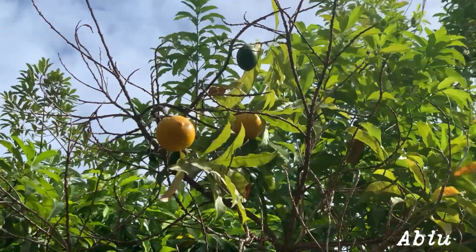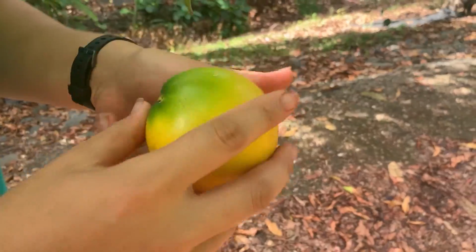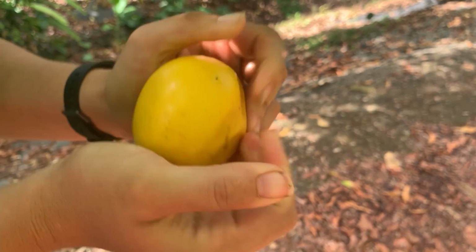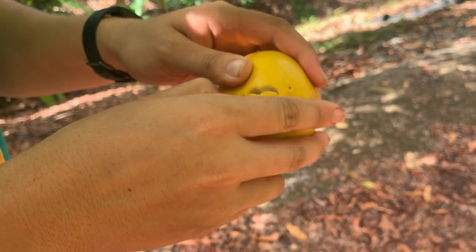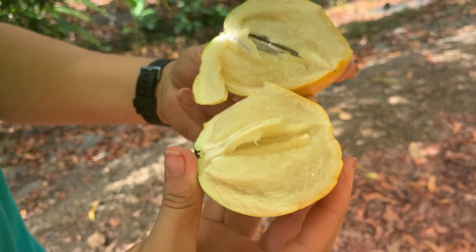Then we came across some abius, which are in season right now. They're this really good yellow fruit with nice white flesh inside. We actually decided to eat one because we saw one was ready to eat. It tastes like a nice mix between melon and caramel, so it's very, very sweet, not sour at all, and really good to eat during the summer.